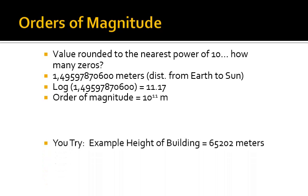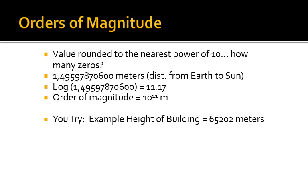So let's say that we had a theoretical situation here with a building that's extremely tall. I'm not sure what I was doing when I was making that one, but I think I just wanted to compare the different numbers. So let's try this one where we have a building that's 65,202 meters, and we want to figure out the order of magnitude of this building and compare that. So go ahead and try that, and when you're ready to check, you can hit play to continue.